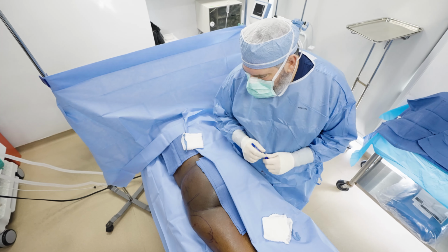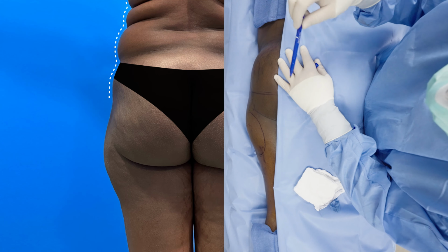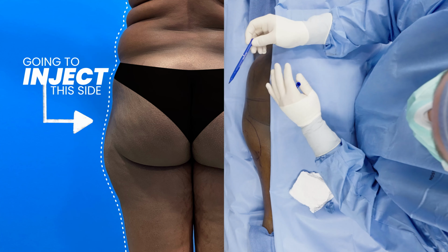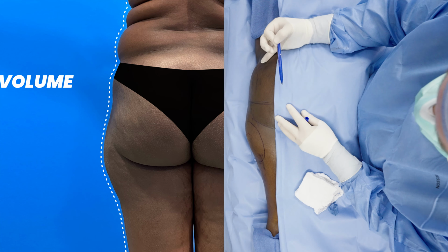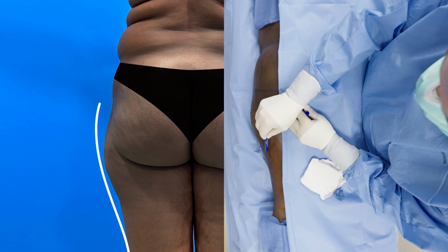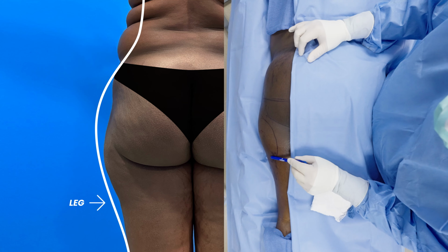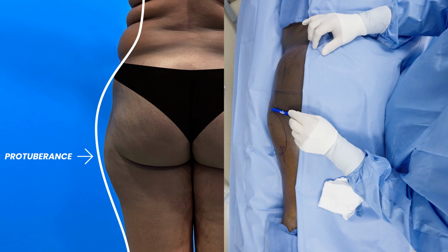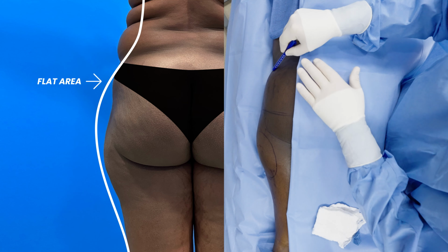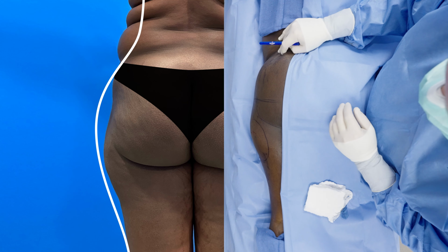What I like to do, if you look straight down here, I've not injected this side at all. So if I'm just here and I'm looking down and I'm going to inject this side, I'm interested obviously in getting more volume and shape to the butt. But one of the major things we have to get right is this OG line here. Her knee's down here. This is her leg. Now you get to this protuberant part, and then it becomes very flat through this area here. And then this goes into the key area. This is rounded. This part I'm not really worried about at all.